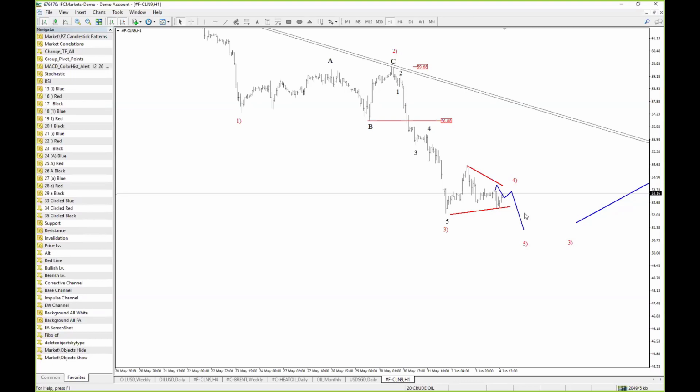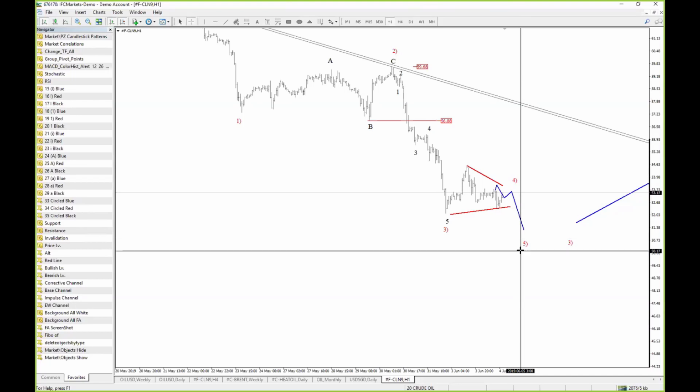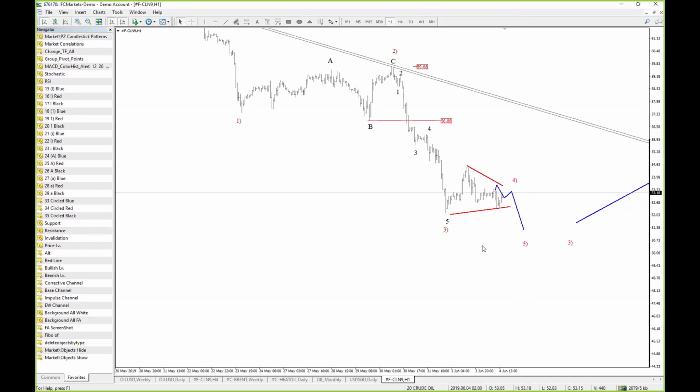By the way, for an extension lower as a wave 5, keep in mind that 51.50 is the 61.8 from the lows. So I think it's a nice target. Yes, and a very important level, 50, the psychological level. Yes, and also crude oil has a very strong relationship with stocks as well. So I'm expecting in the midterm another push down on stocks, and then a bounce, and the same thing on crude oil. So I think that this could be very, very interesting if it plays out.